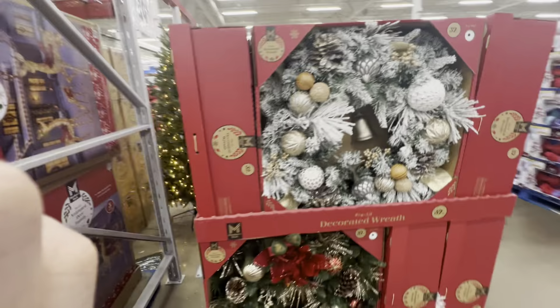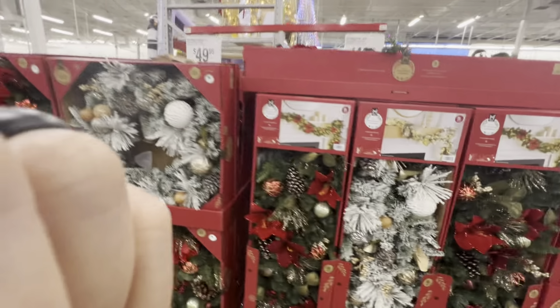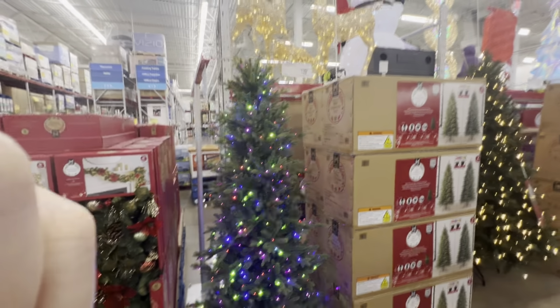Okay, you got a wreath. I don't know how many of these things I've got destroyed on my front door due to weather. It's just so funny. You leave them out there, they just get torn up.